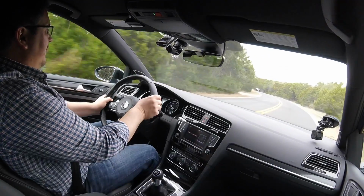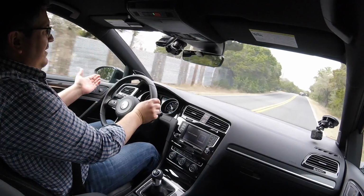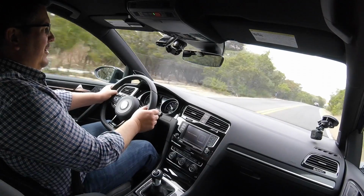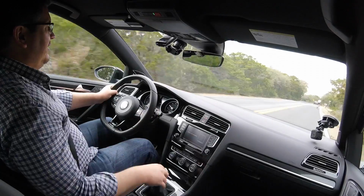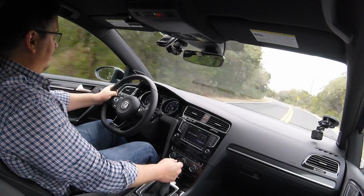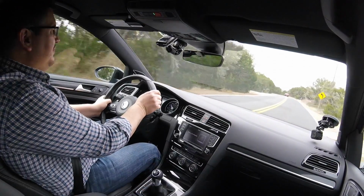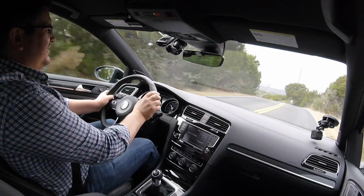Now, regardless of which version you choose, DSG or manual, I do have a Fender stereo. And something tells me that when I put it in race mode, it actually increases the bass from the subwoofer a little bit, just to make it a little bit more noticeable. But don't quote me on that. I just sense that.